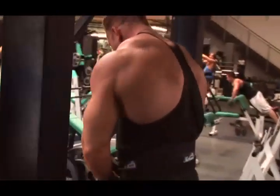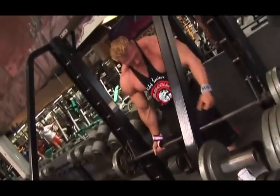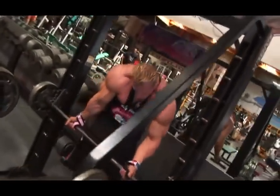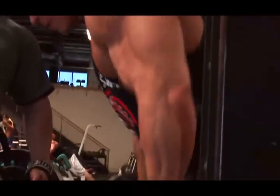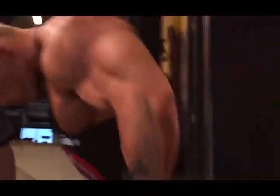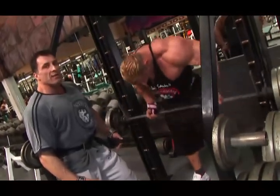Reverse grip. Yes. This again hits more of the lower lat. Good. All the way to the stomach. Good. Stretch, squeeze. Excellent. Just look at the V-taper of Dennis. It's probably one of the most pronounced on the IFBB team.